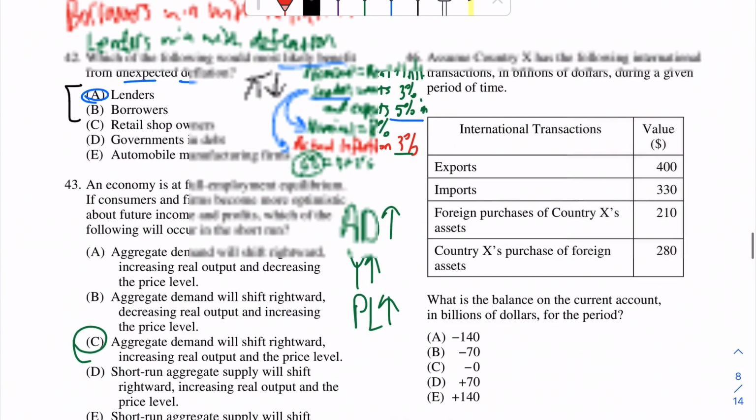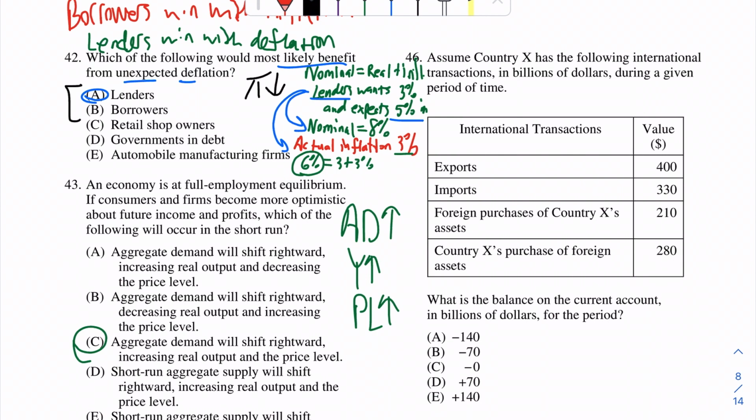46. Assume country X has the following international transactions in billions of dollars during a given period of time. What is the balance of the current account in billions of dollars for the period? So remember, the current account is your exports and your imports. It is not calculating the capital account, which is looking at what your assets are. So these two are actually in your capital account. And that would mean that these two are your current account.